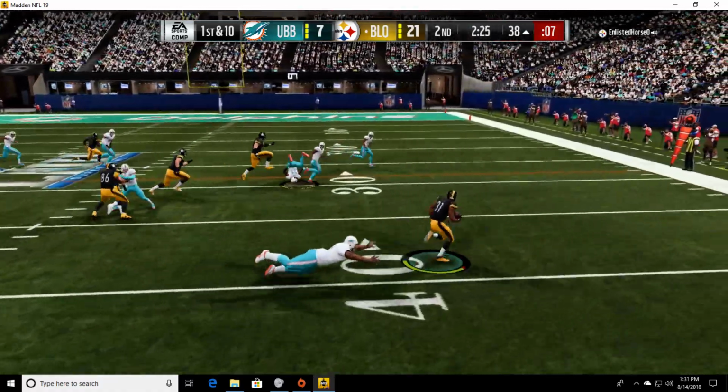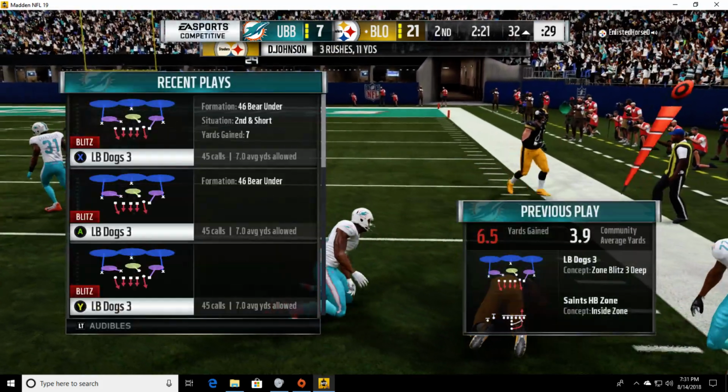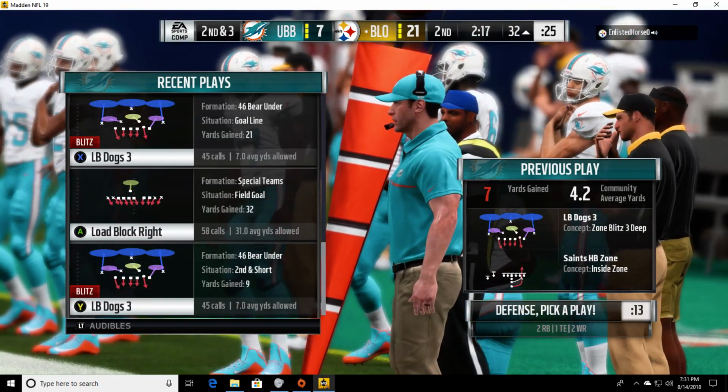They'll hand it off now. Johnson. Room here to run. And down inside the 35 he goes to the 32-yard line. A solid run on first down. Gain of 7 leaves him with a 2nd and 3.